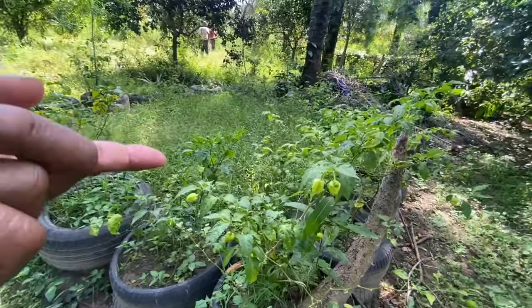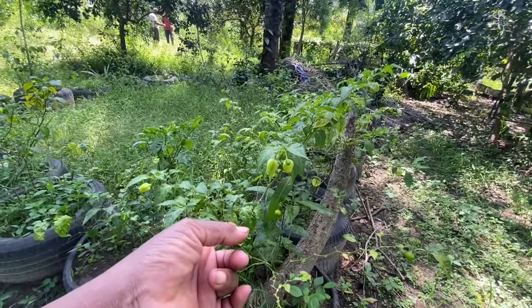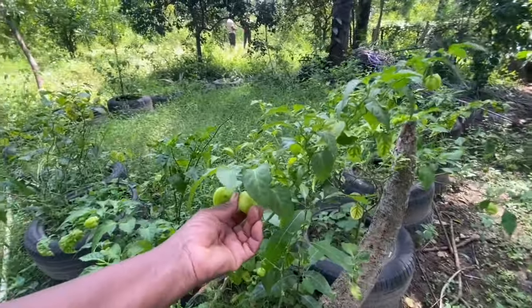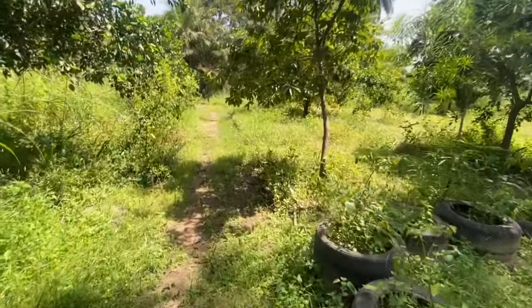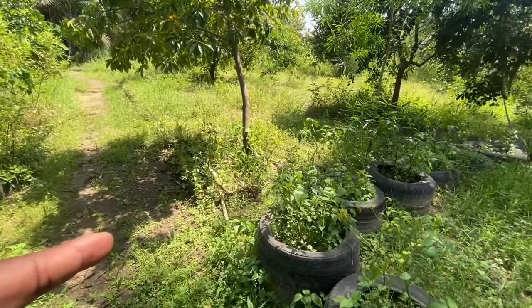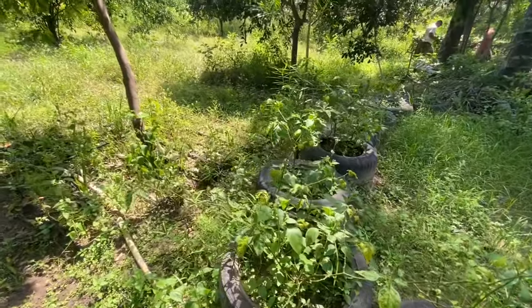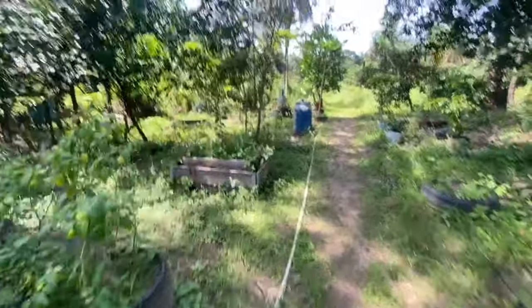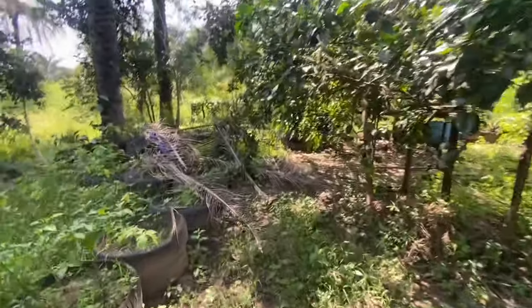Are these peppers? What kind of peppers are these? The hot ones? Okay, we got peppers growing. Scotch bonnet. Are they the bonnets? Yeah, Scotch bonnet. He has everything growing. He said he doesn't do well with his vegetables, because the rain gets him.